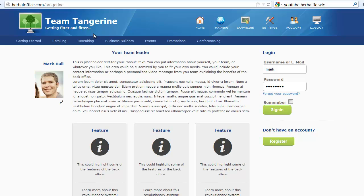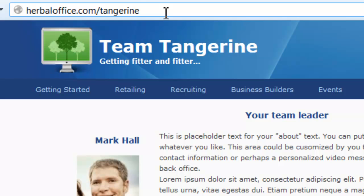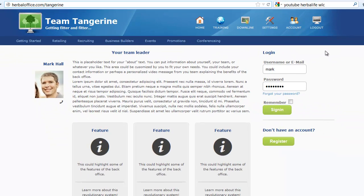As a team leader, you will have a personalized landing page, and we can make these work with your own domain. But I'm Team Tangerine. I don't know why, that's just what I put in. You have a landing page where you can send your team. They can come here to create their own account to log into the back office. It's going to have your profile picture, some text about you or your team, and we'll flesh this out, of course. Team leaders will come here to log in. Distributors will also come to the same page to log in.